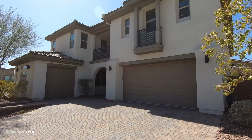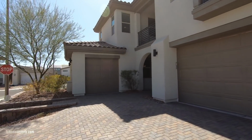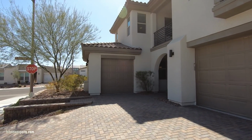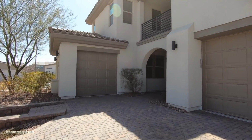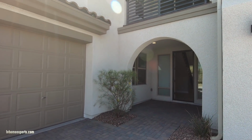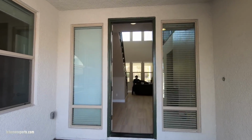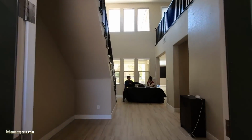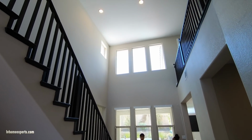So on the exterior, as you can see, we do have a 3-car garage. I'm not too sure if that garage is actually attached to the home as far as access to the home. Now we're going to go inside and take a look around. As you can see, we do have some pavers, and these guys are actually doing an open house. As we come in, we got 24 by 12 on the tile. Everything's all nice and open.